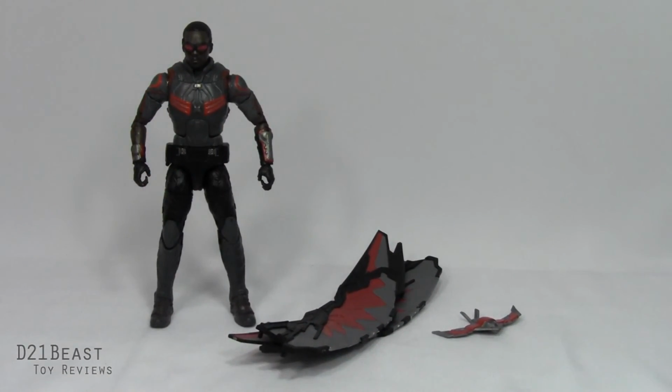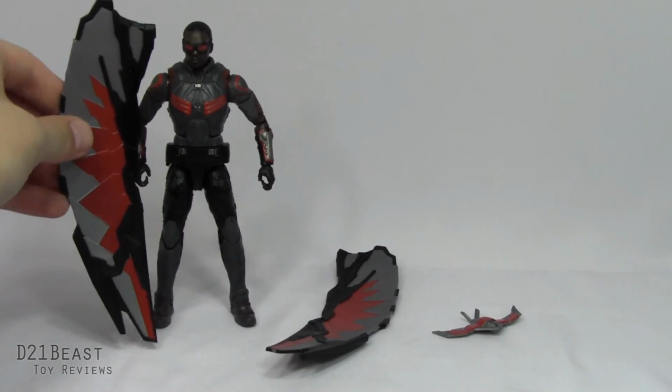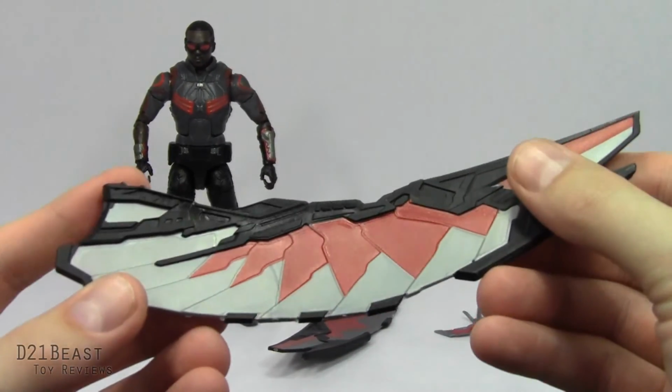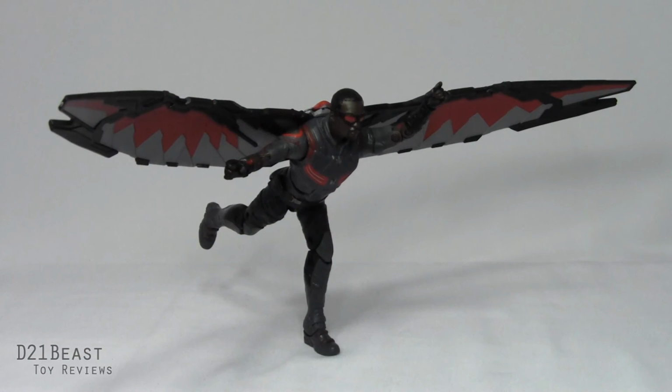But hey, this is Falcon we're talking about. We want his wings fully deployed, and Hasbro has certainly delivered. We get these massive wings that stand just as tall as the action figure, a set for either side. They've got pegs on them that plug into the wing pack we just looked at, and you're actually able to pose them on the figure flapping inward or outward.